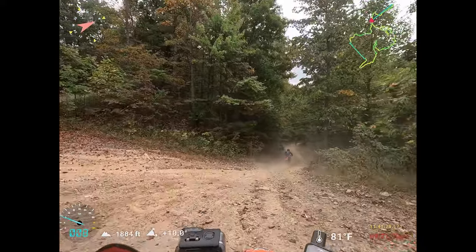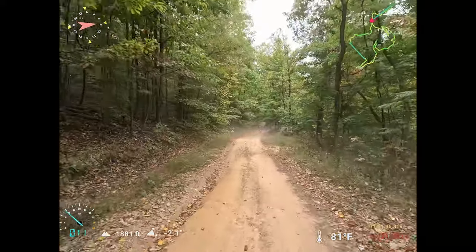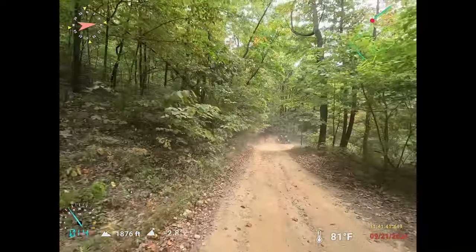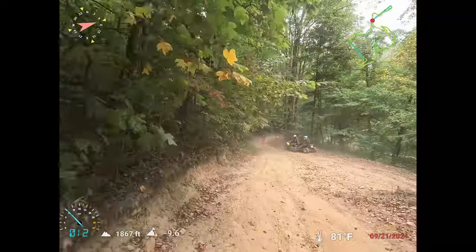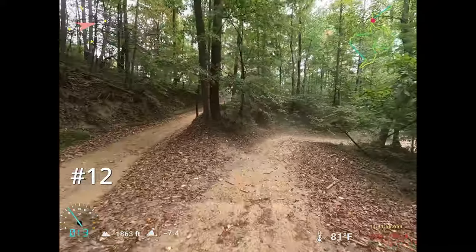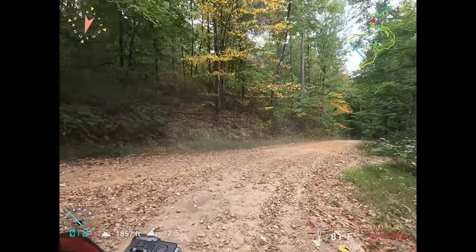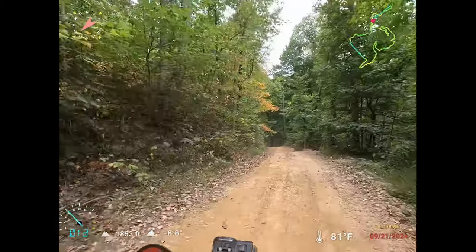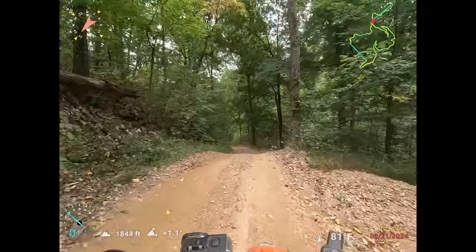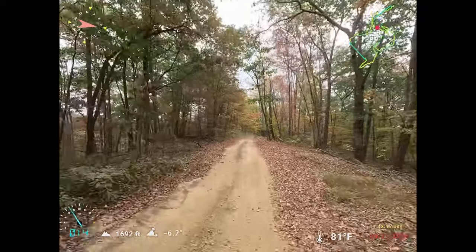So technically we're still on 16 going down this little bit of trail. And now we pick up 12. And this goes all the way back to the trailhead. It's all downhill from here. And you can see the speedometer is alive again.